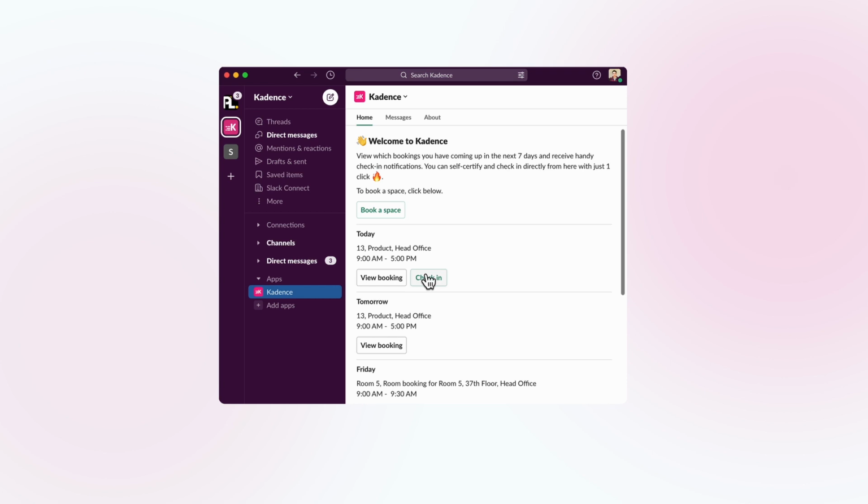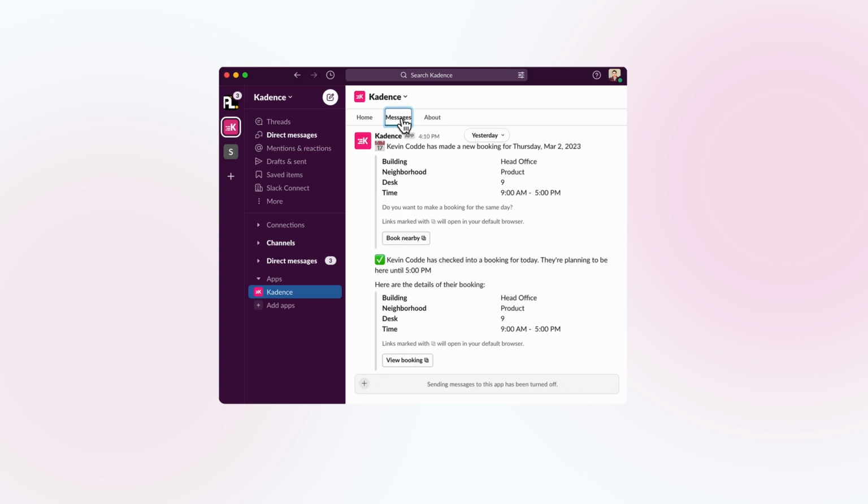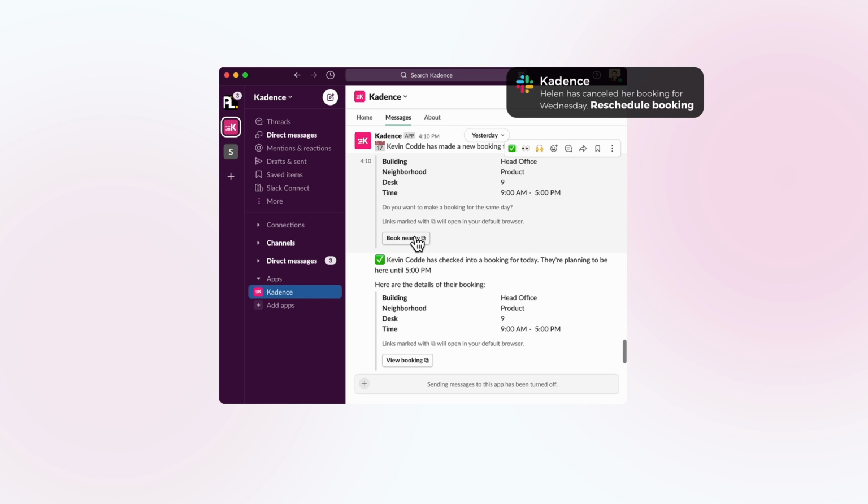And if that's not enough, Slack keeps you completely up to date with your starred colleagues' schedule by letting you know every time they booked a space so you can book nearby. Or, even if they've canceled at the last minute, giving you the option to reschedule for another time that works best, saving you a commute to the office that day.